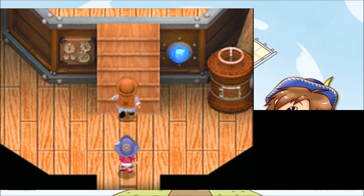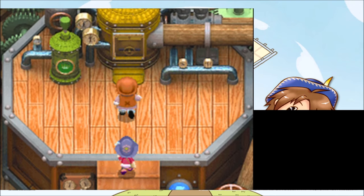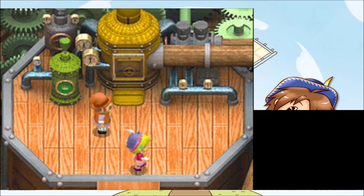Here we are. Some serious mechanisms going on in here.